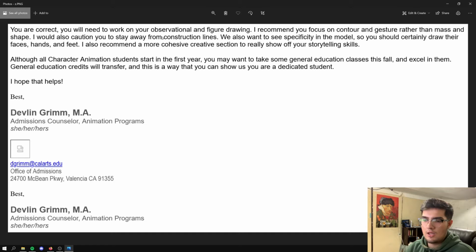And I think this is what she means: the line work underneath a drawing. Because when I did the watercolor and pencil, you could still see the pencil. And I think that's what she means. She says, "We also want to see specificity in the model, so you should certainly draw their faces, hands, and feet. I also recommend a more cohesive creative section to really show off your storytelling skills." And like I said, I really missed out on that.